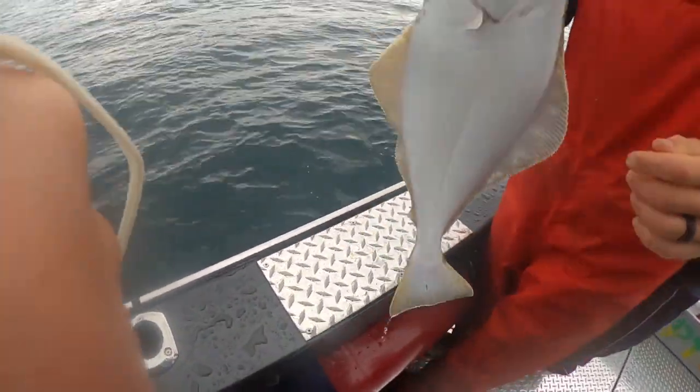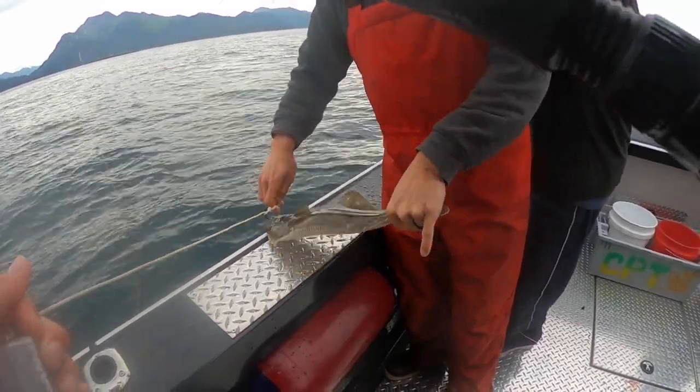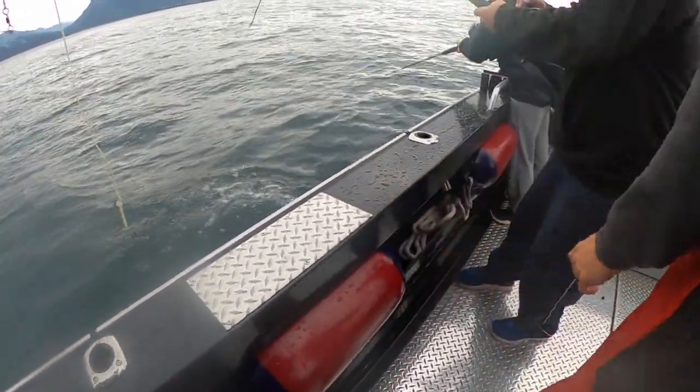That one you could fit in your toaster oven, like a Pop Tart. Barely has eyes on both sides of his head. Holy cow. He was hooked. Yeah. Well, it's actually a lot harder to catch fish that small, you know.